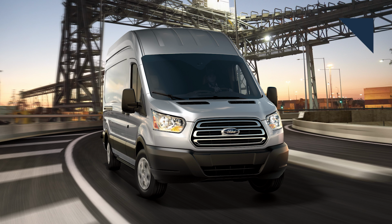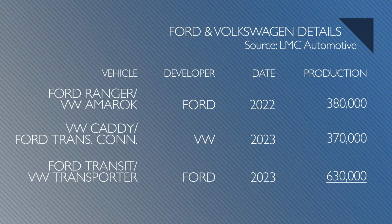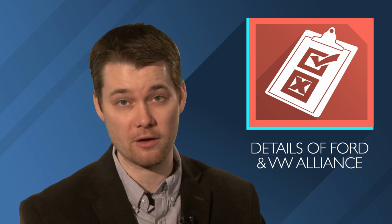Ford will take lead development of the Ford Transit and VW Transporter, and those large vans will come out in 2023 with global volume of 630,000 large vans. That means total volume will come to 1.38 million vehicles, with 830,000 of it going to Ford and 550,000 going to Volkswagen.